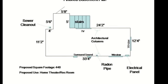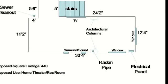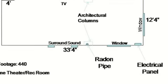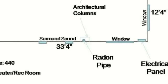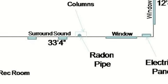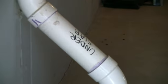Okay, so the first thing we want to do is create a scaled drawing that shows the dimensions of the walls we are adding. This will allow the subcontractors to bid the quantity of work and estimate materials. We've decided to add 2 architectural columns in the center of the space to hide the radon pipe. This will save us both time and money in not having to move the pipe, but it also adds some really cool architectural elements to the space with the columns.